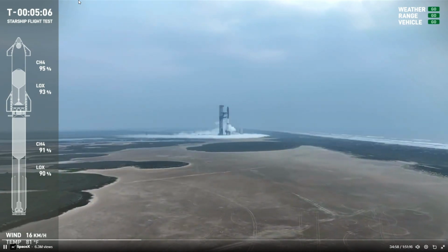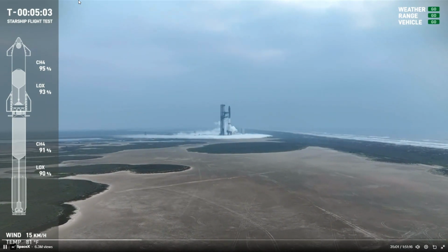Don't be shocked if we hold at T40 though, and if we do, we can hold for a couple of minutes and then keep going.